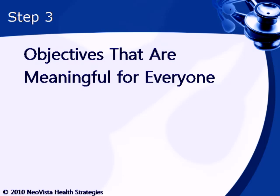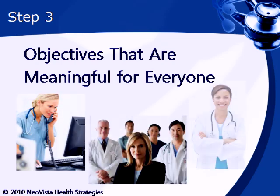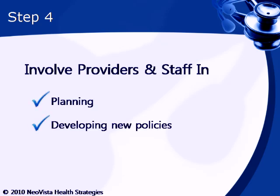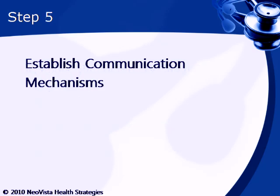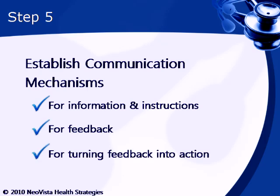Next, identify strategic objectives for the project, but make sure that these objectives are meaningful for the people who need to carry them out. Use a systematic approach to involve all staff members in the project. This includes planning project details, modifications and improvements, developing new practice policies, and redesigning practice workflow. Establish strong cross-functional and interpersonal communication mechanisms. Make sure that you have plans for not only transmitting information and instructions, but also for getting feedback and for rapidly converting this feedback into system or workflow changes.